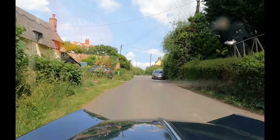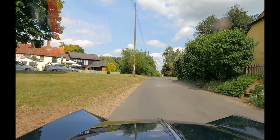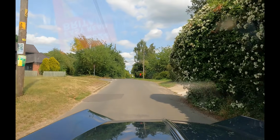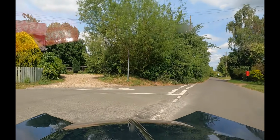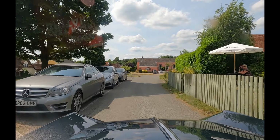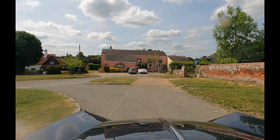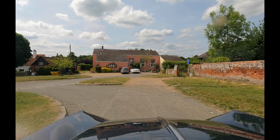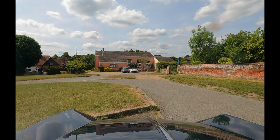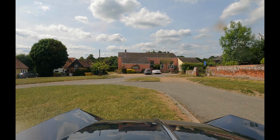This is the most beautiful afternoon. Oh, good Lord. And there it is, the green and the pub. I'll just bring this round so you can see it. So my memory was there wasn't a fence there. But it's funny, that idea of when I was small, Christmas trees were tall. The village green is a lot smaller than I remember. How extraordinary. Wow.